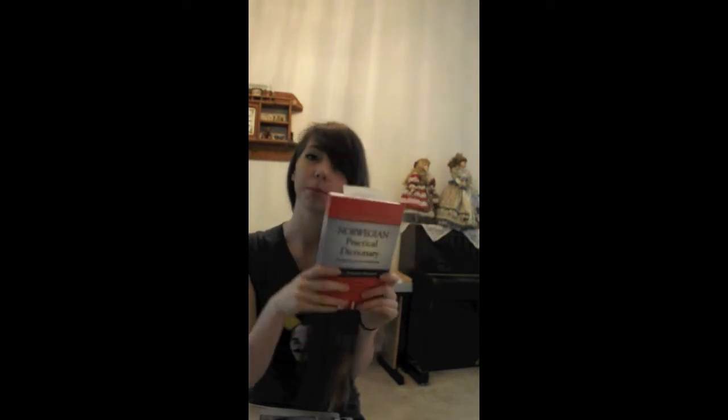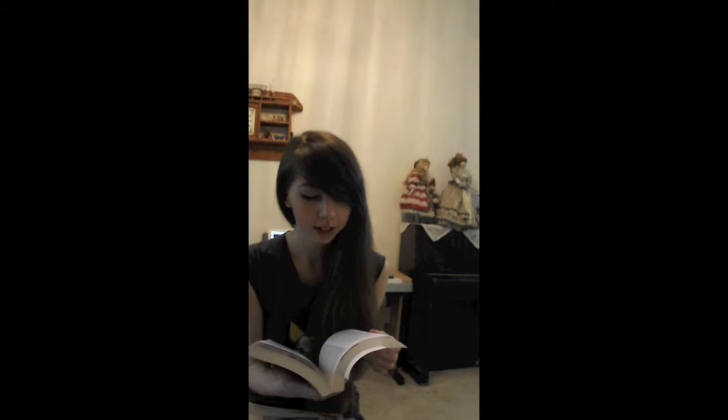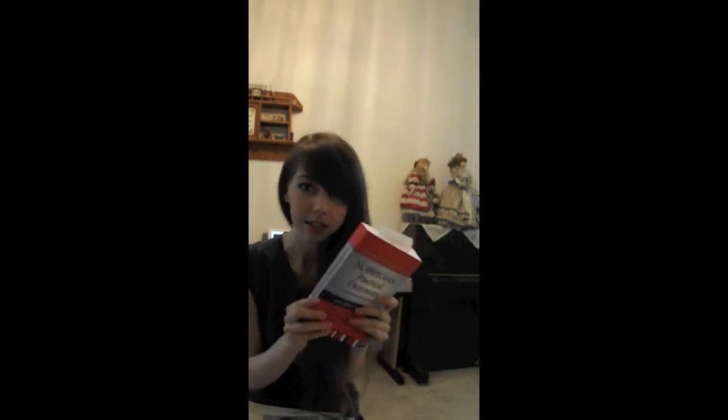I grabbed the Norwegian Practical Dictionary, the only Norwegian dictionary the library had, which works just fine. It's got a lot in it. Obviously, you'll need more than this, but it is very nice if you want to find certain words and enhance your vocabulary.